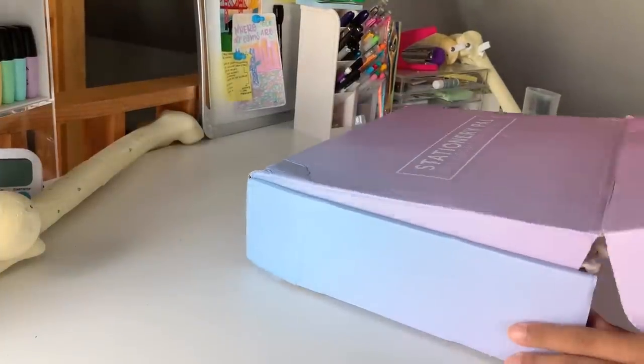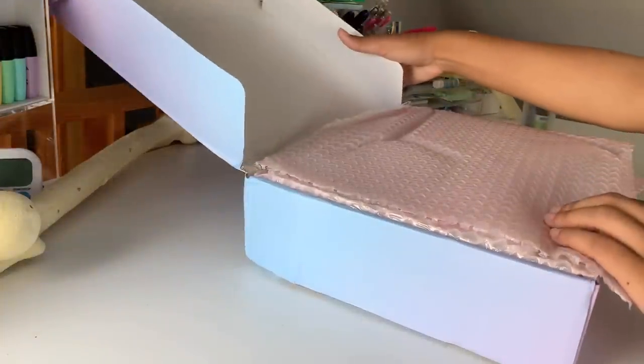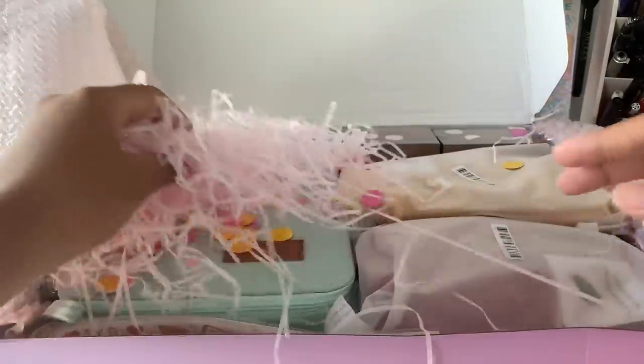So upon opening the first box, I found that the stationery was so well packaged. They had a really cute heart-shaped bubble wrap tucked under and on top of the stationery, and if you opened it, you were met with a lot of very fun confetti.